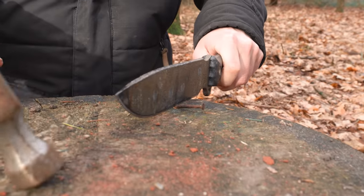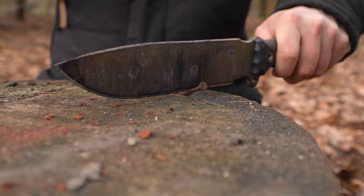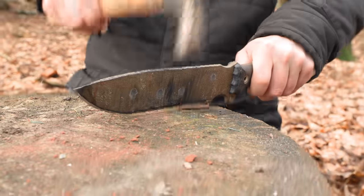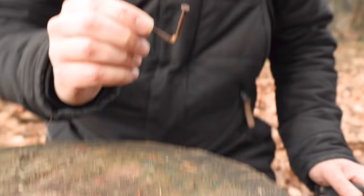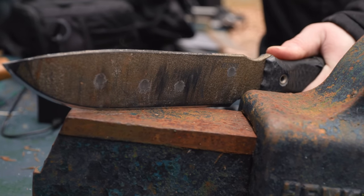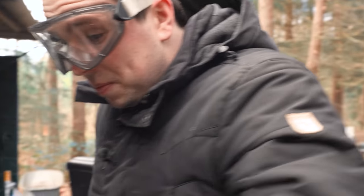Okay. Wanna check? Yeah. Let's go. Put this on the anvil and then baton it. Oh my god, let's go. Oh Jesus. Ooh. That was hard. Nails in two. That was hard.